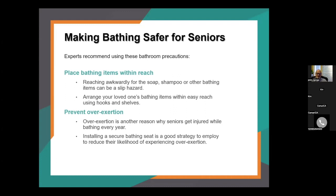Prevent overexertion. You wouldn't think this might be too big of a deal, but it definitely is. Overexertion is another reason why seniors get injured while bathing every year. Installing a secure bathing seat is a good strategy to employ to reduce their likelihood of experiencing overexertion.